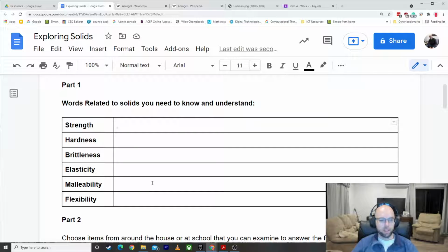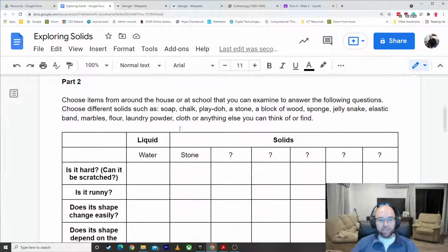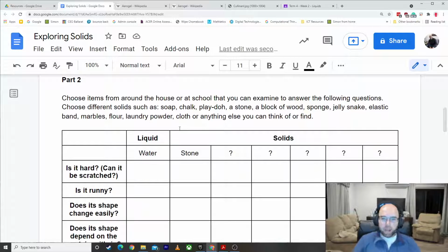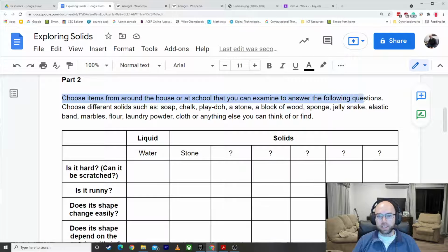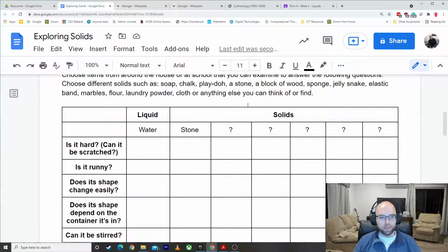Now, next up, part 2, we have a little activity. This is a very easy activity, requires you to do a little bit of experimenting. I've got some instructions here. It says choose items from around your house or at school that you can examine to answer the following questions. You need to choose different solids, and I've got some examples of solids here that you can find.